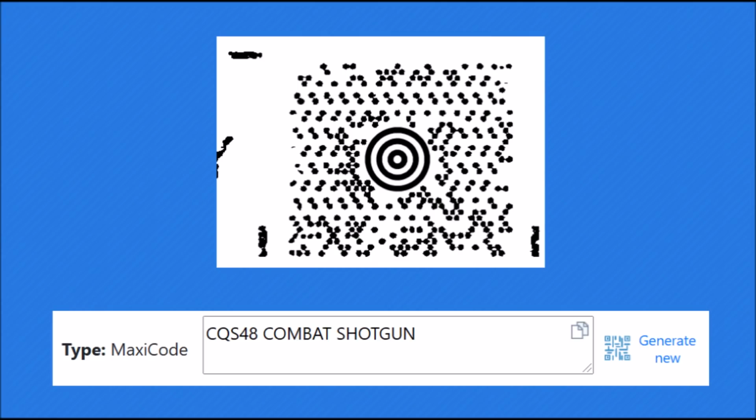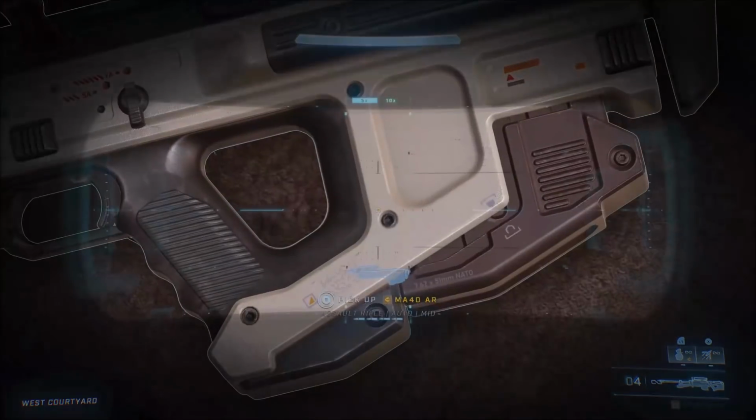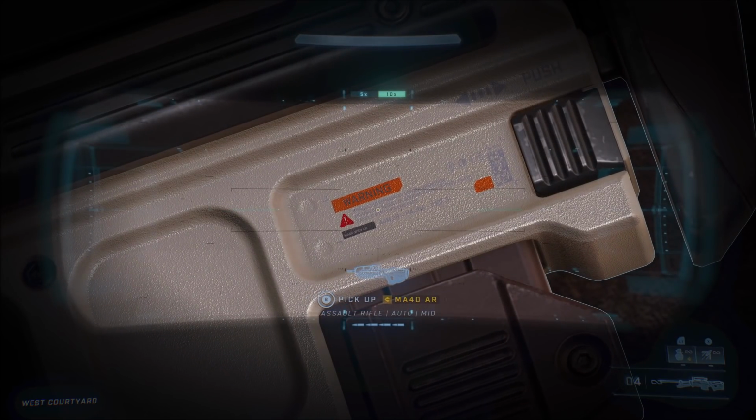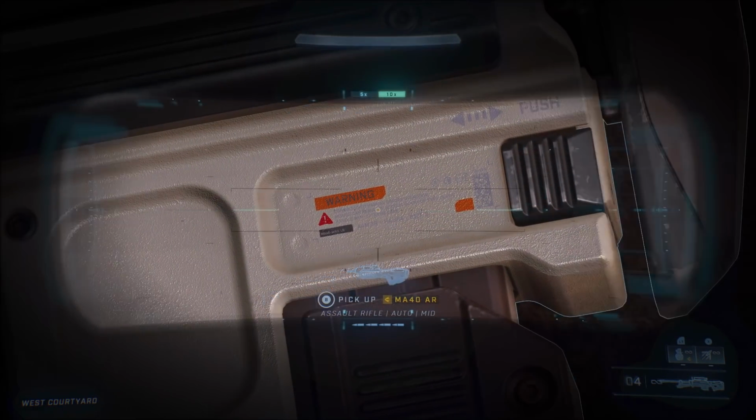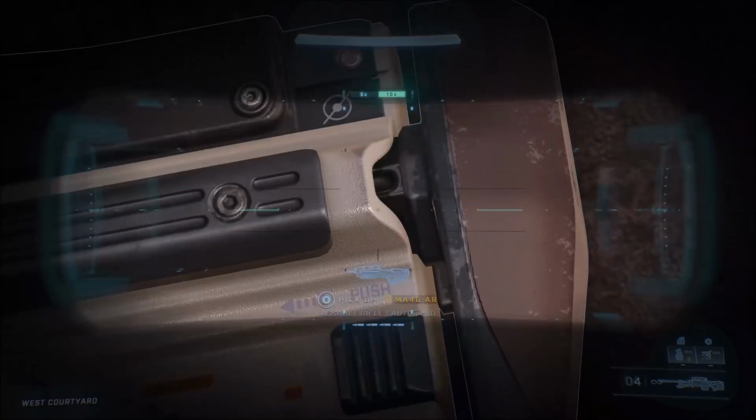If it looks familiar to you now, that's because on every UPS shipping label, there will be this type of barcode on it, so that the UPS delivery people can scan it. And if we run it through a maxi code scanner, because that's the type of code it is, we get CQS4A combat shotgun. So that was a heavily modified maxi code label, and it's actually pretty cool that they used it, because it's pretty obscure and it's not usually used for anything but shipping. But there we have it.